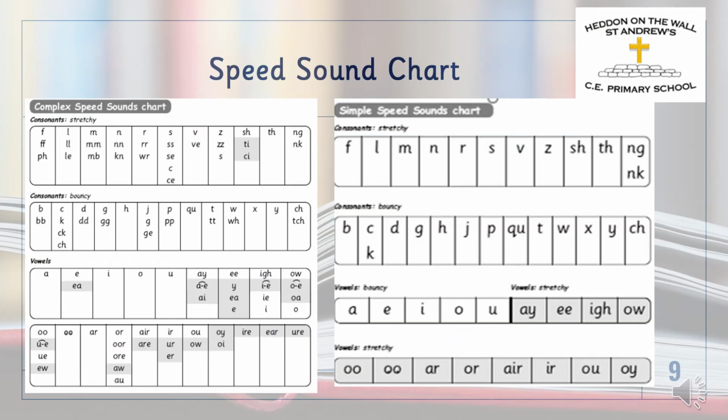In front of you there are 2 speed sounds charts. Overall there are 44 sounds the children need to be able to learn to read and to use when writing. On the right hand side is the simple speed sounds chart, and by the end of the reception year we would aim to have introduced the children to all of the sounds on the simple speed sounds chart.